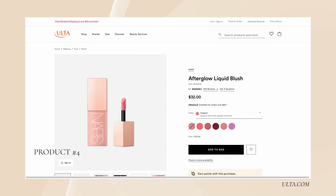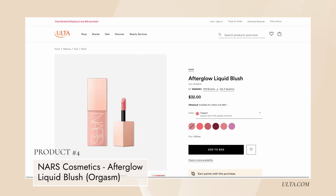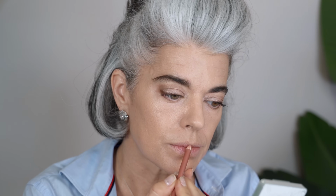Maybe you might want to do something like the NARS. This is a liquid blush in Orgasm. This is something that would pop your cheeks, but you're just giving a little color, still staying in a neutral family, but you do maybe need a little bit of pink, or maybe you need a little bit more of that apricot, what have you. You can alter it. So you don't have to think, oh my gosh, this isn't going to work for me because it's just too nude. You can make it work.